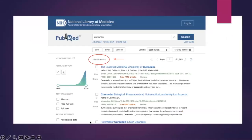I encourage you to do this: go to pubmed.gov and just type in curcumin. You will see there are currently over 23,000 results, medical studies and journal articles, all focused on the benefits of curcumin. It's also the most widely studied, the most widely researched by far of any natural supplement, any herbal supplement that there is.